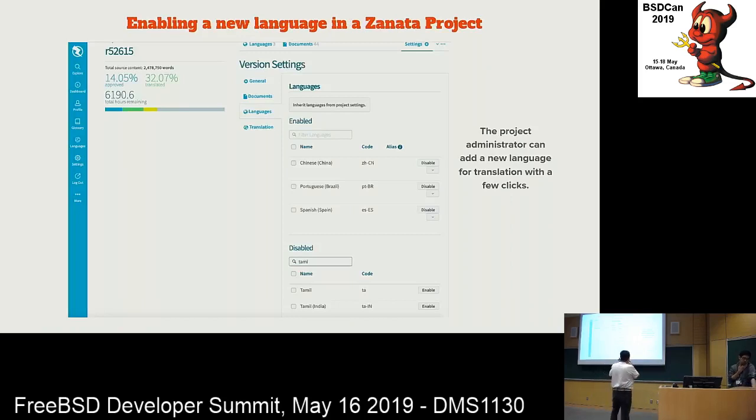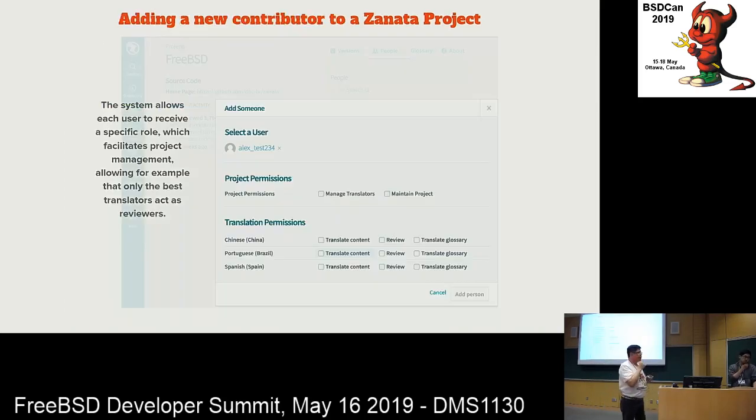It's pretty easy to add a new language. It's just a matter of a few clicks on the interface. And the new language will use the same originals that we have from English.